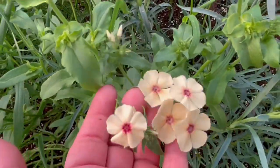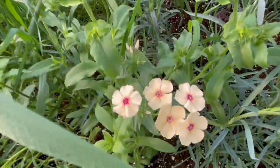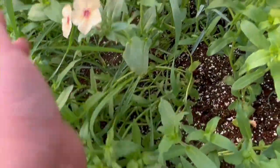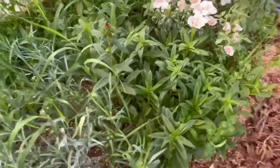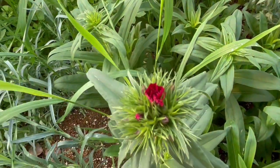This is the cherry, oh goodness, cherry caramel phlox. It's an annual phlox. The colors of them are beautiful and they just open so beautifully. They were really popular. My carnations are starting to bud, and my dianthus over here is actually pushing a bloom, so that's really exciting. I have several of them.